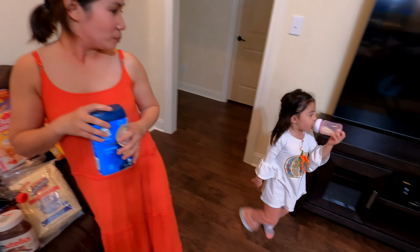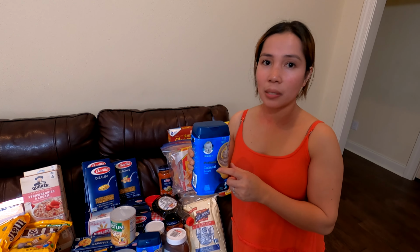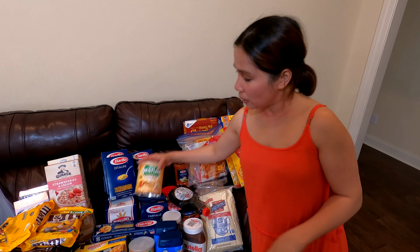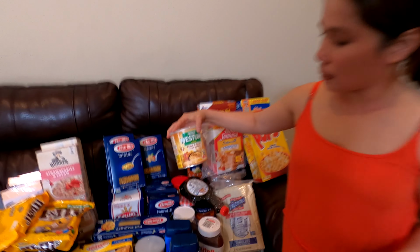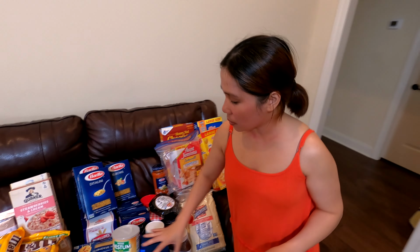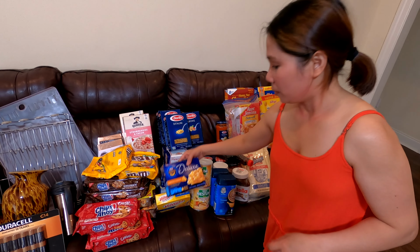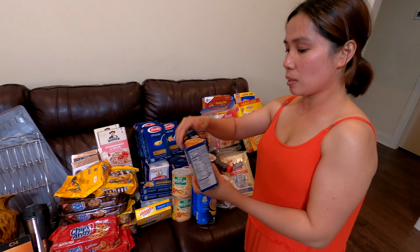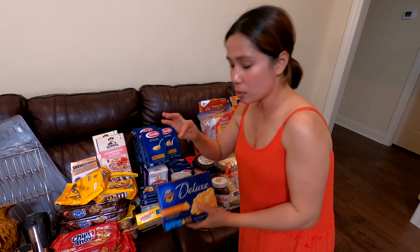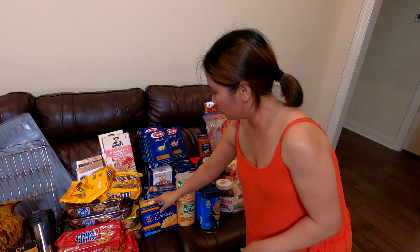Oh, we got a helper coming. Okay. That Billy, he's outgrown it. Yes, he doesn't want to eat this anymore. So I said, all right. And this also, the Nestle cereal. This one I got two boxes of that. And of course the deluxe mac and cheese. So this is easy also. Yeah, you don't need any milk. Boil some water. Yes. That's all you have to do. There's already a creamy cheese inside, so it's so easy.